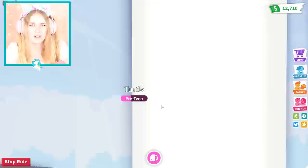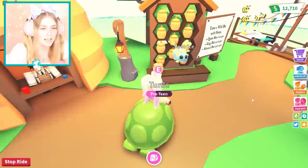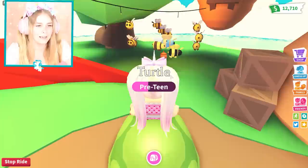Let's throw some honey. Maybe we'll get a queen or king. I'm stuck. I was stuck too. These turtles are way too big. Because they're pregnant, they're gonna have little babies. Oh my gosh, the way you just came in. Okay, I'm getting a pot of honey right now. My god, they're flying around me. All right, let's throw it.